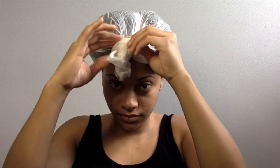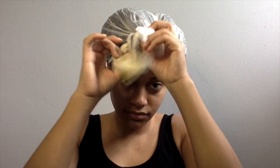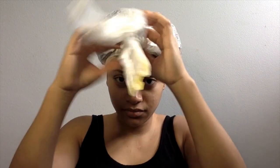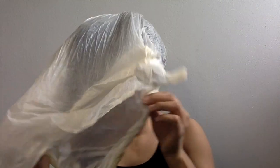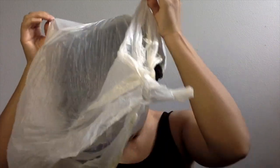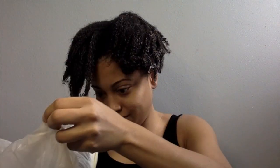I started off with applying a deep conditioner to my hair last night and I slept with it in my hair overnight. I've been trying lately to deep condition my hair each time I wash it, especially because I wore a ponytail all last week with gel in my hair. So it was definitely in need of some intense moisture. But as you all can see, I wore a garbage bag and tied it around my hair.